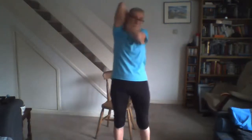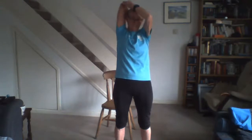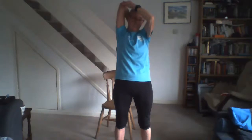And we're going to put one hand up, palm facing back, down your back. If you've got shoulder mobility problems, leave this stretch out. It's going to be like that. That's what it looks like. And then you're just going to pull your elbow back a bit just to get a stretch here. And then release and do it on the other side.